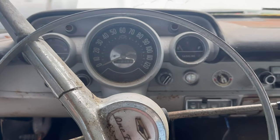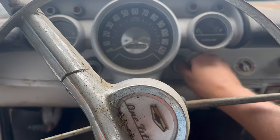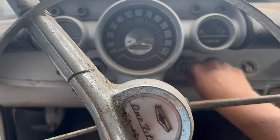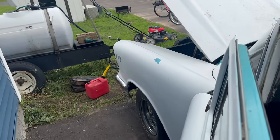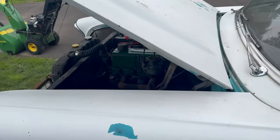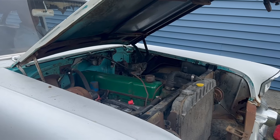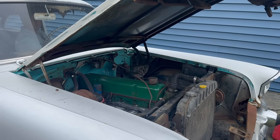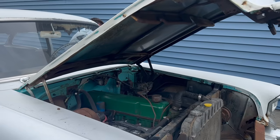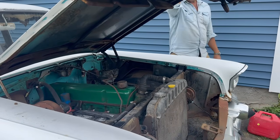There we go. I only had enough gas in the carburetor to run it for a second, but she runs. She's alive. That's outstanding. I want to do it again. So that basically just burnt off whatever gas was in there. But it runs. Alive. It's a living vehicle again.